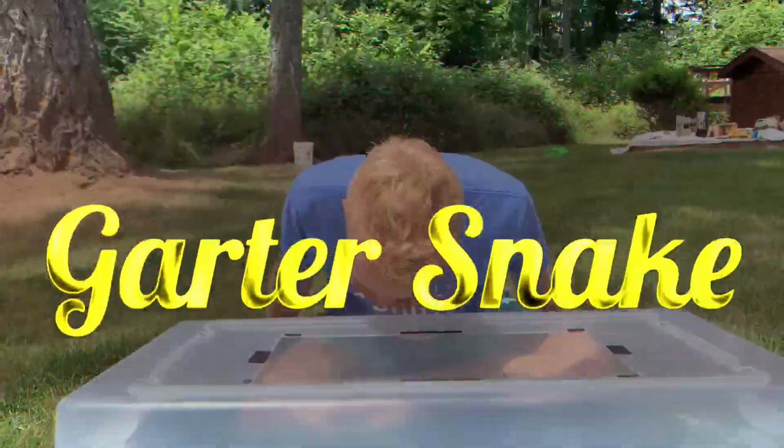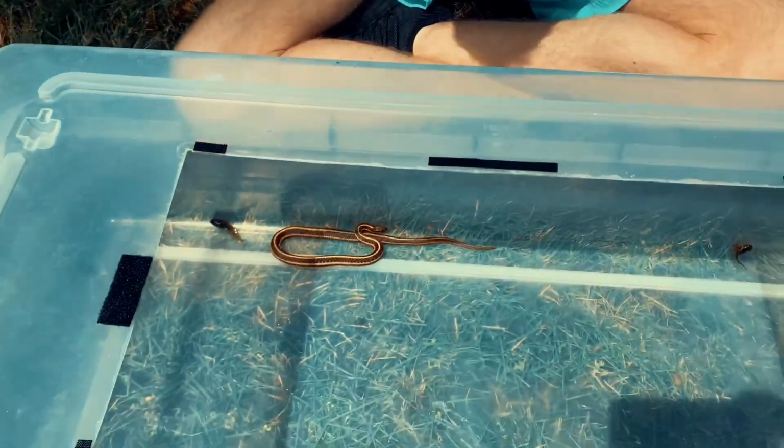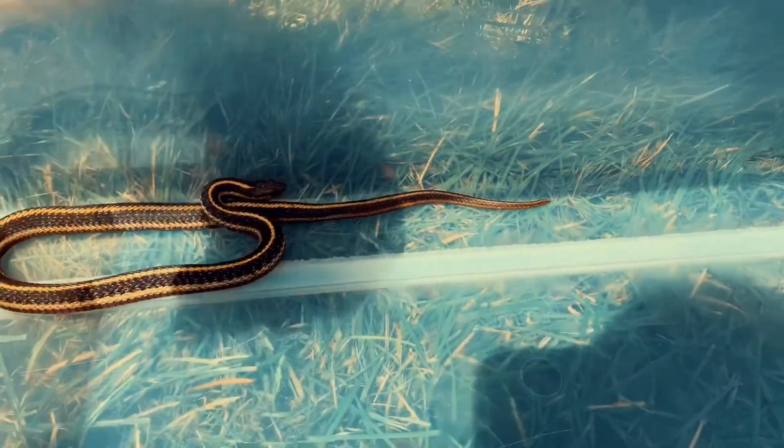And today, guess what we got? We got a garter snake. Check it out. Now, I got a bunch of little baby frogs in there, but that's not the main feature. The main feature is this snake here.